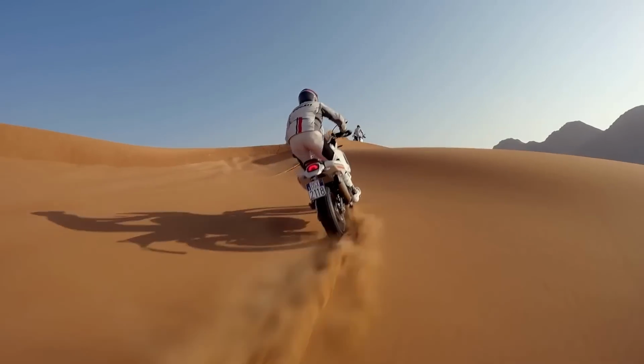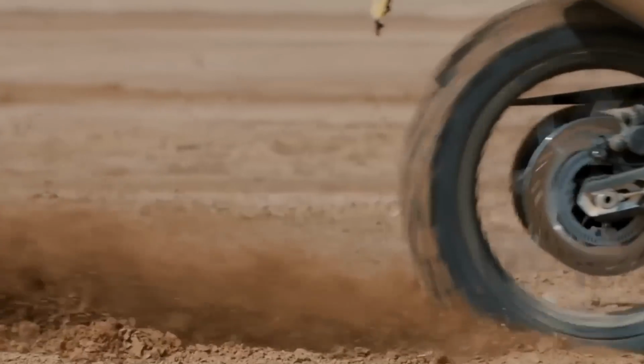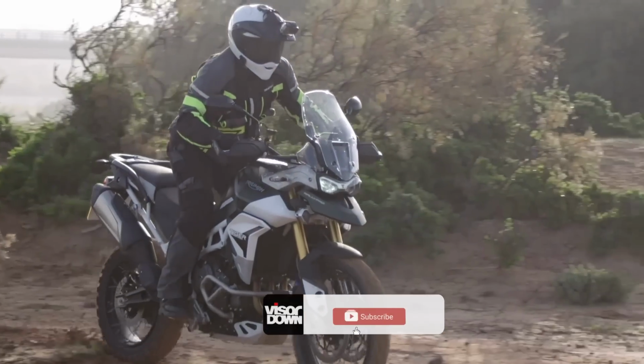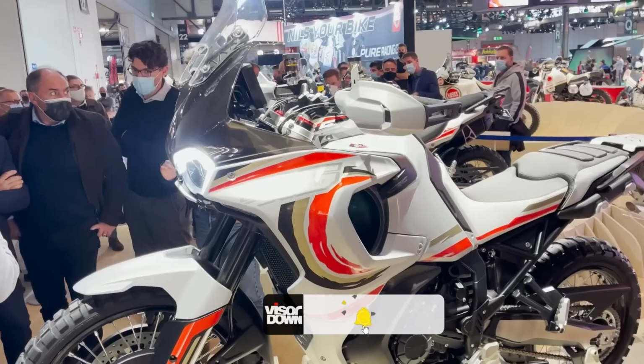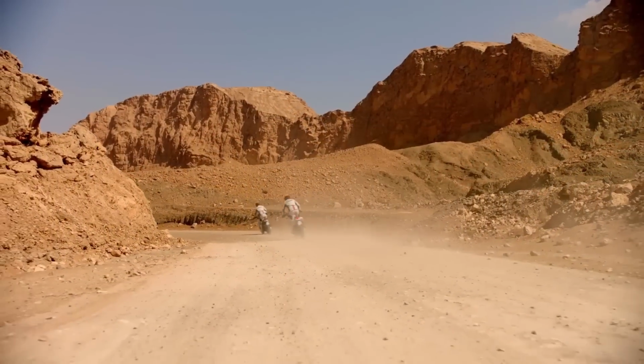Meanwhile, KTM is the choice for those who want to head off-road, and a Triumph perhaps the one you want if you're 75% on it and 25% off it. The stage is set. Keep it locked down, hopefully not in lockdown, to Visordown.com when we throw our leg over both new models very, very soon.